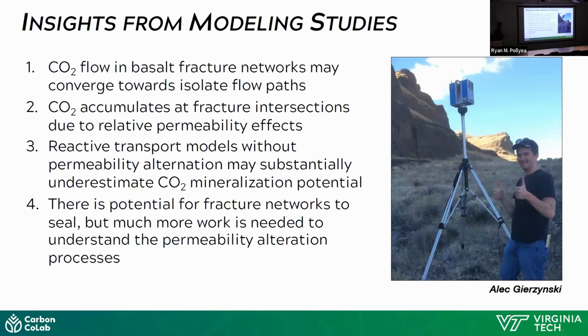And that gets us to our insights. We have Alex's non-reactive study, parlaying that into Wuhao's reactive study. We think that the CO2 will converge on discrete flow paths. We see that the CO2 likes to accumulate at fracture intersections. We think that's a relative permeability effect, and that the reactive transport models with no permeability alteration are going to substantially underestimate what carbon mineralization will actually do in situ. And there is potential for self-sealing.